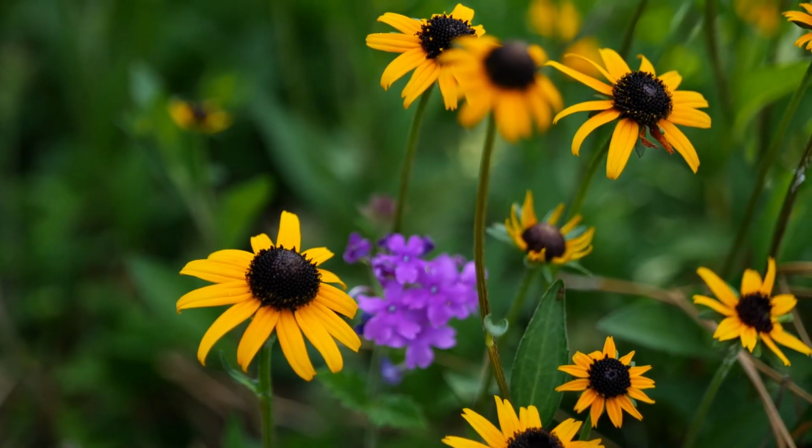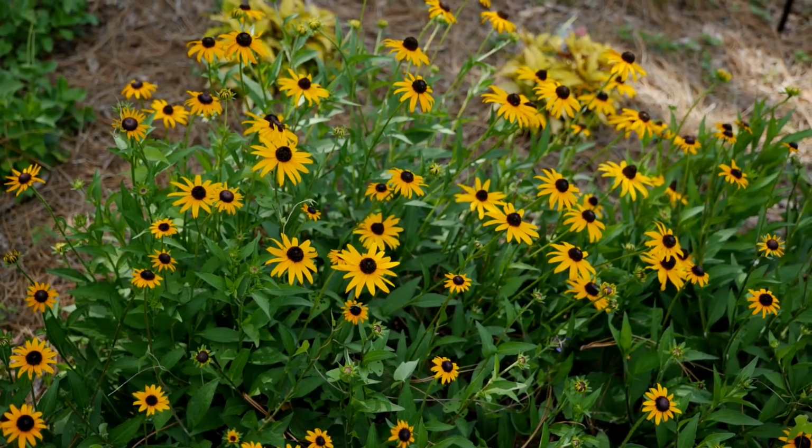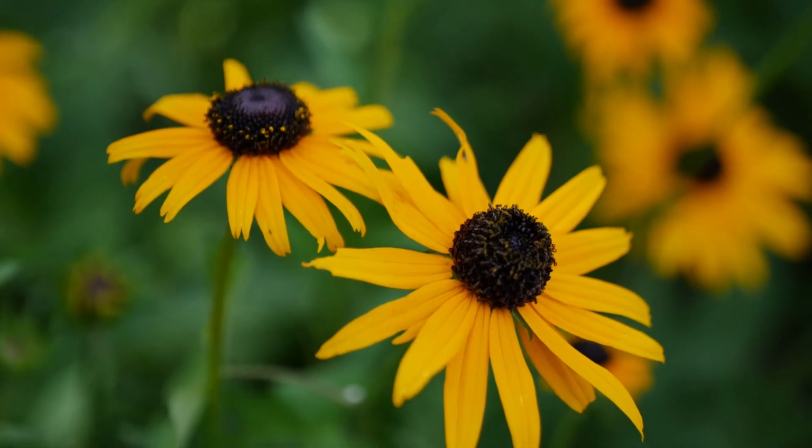And the National Garden Bureau has actually selected Black-Eyed Susan as their perennial for 2023. A great native selection for the landscape.